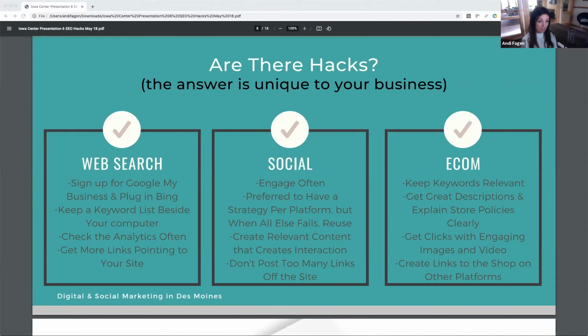Another one is to get clicks with engaging images and video. So make sure that you're putting your best foot forward. We all know that these platforms are very visual when it comes to e-commerce. So when we're talking Etsy, Amazon, even Facebook Marketplace, Google Shop, all of those, you want to make sure that people are actually clicking through.